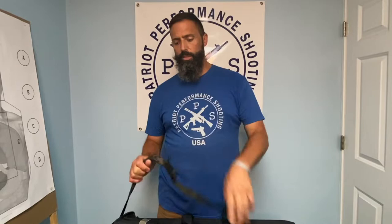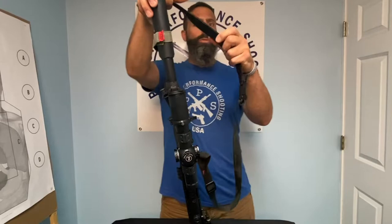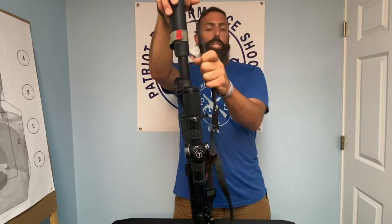I don't like it when the edges of the padding... I do a 10-hour training day teaching, and I'll do two of those in a row sometimes. I don't like when the padding is rubbing and actually causing abrasion on my skin. I just like it to be nicer. Otherwise, it was a good sling.